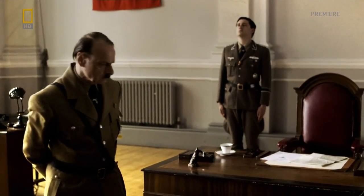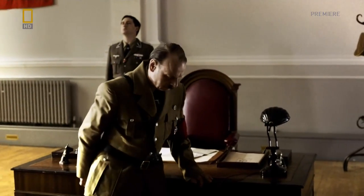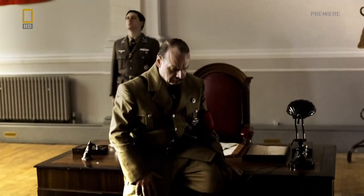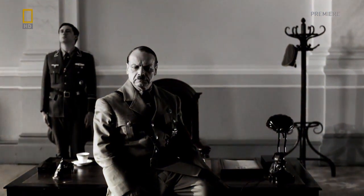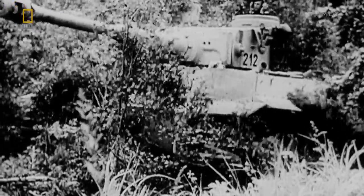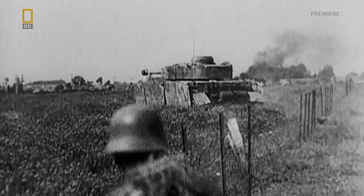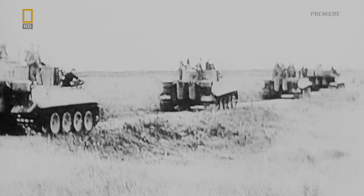But Hitler is racked with doubt. Does he have enough Tigers? He delays for 2 months so more can be made, allowing huge Soviet defenses to gather. The scene is set for the biggest tank battle in history.